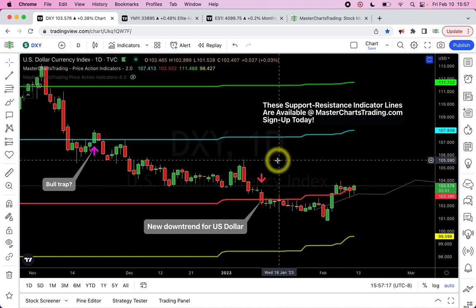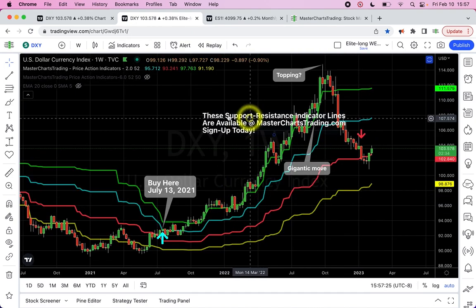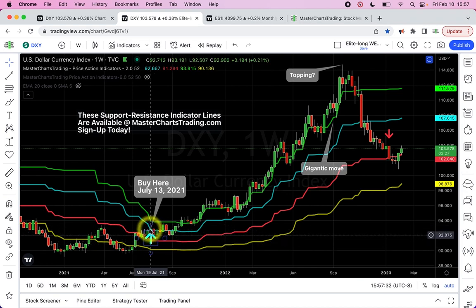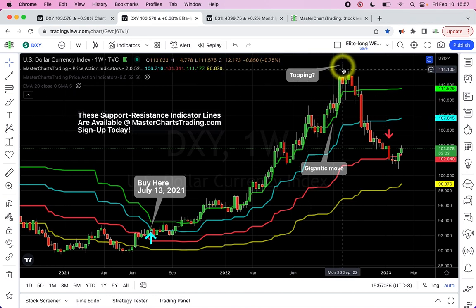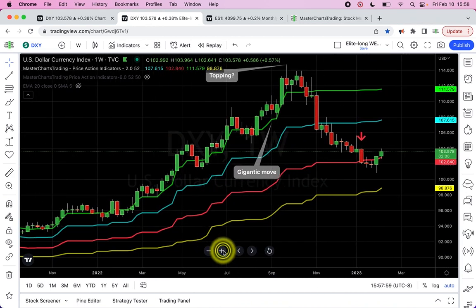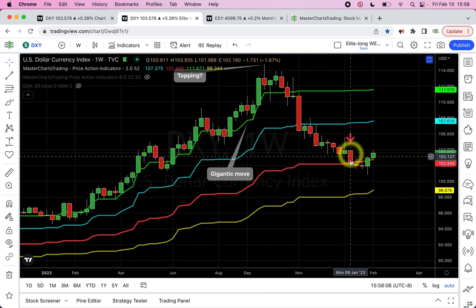So looking at the dollar currency index, up until relatively recently, we can look at the weekly chart of the dollar. Again, each candlestick is one week's worth of activity. Here's the breakout on the weekly chart back in July of 2021. A gigantic move that made multi-year highs versus, for example, the British pound, actually all-time highs against the British pound, and multi-year highs against multiple other currencies. It topped out on the week of September 26, where I'm hovering, and then continued lower. So right now, I believe the dollar has topped, and in fact, it has entered a downtrend, the beginning of a downtrend in the week of 9th of January, so the second week of January.